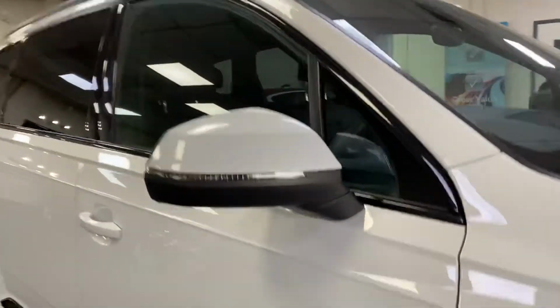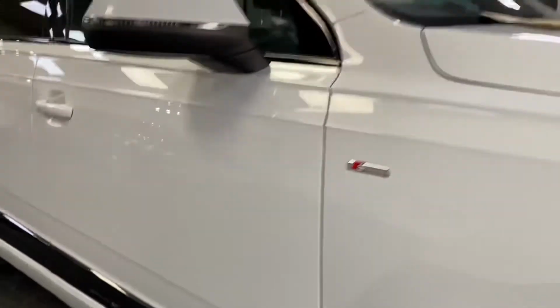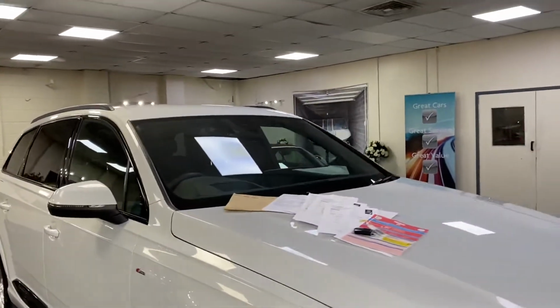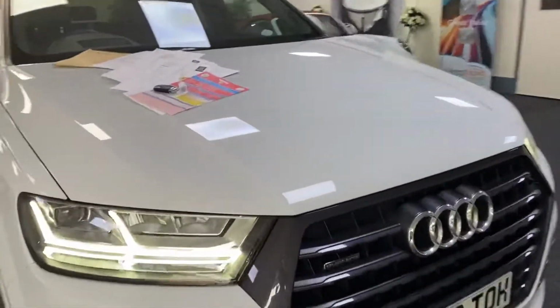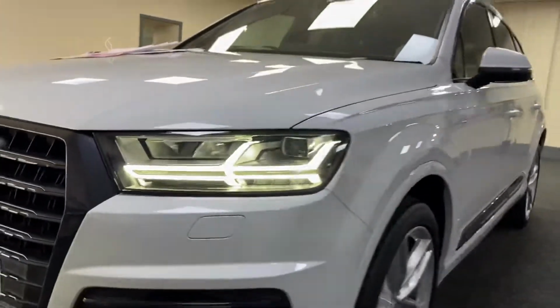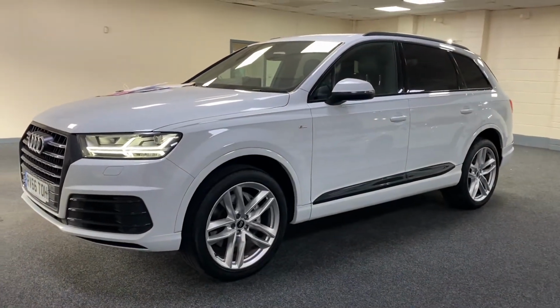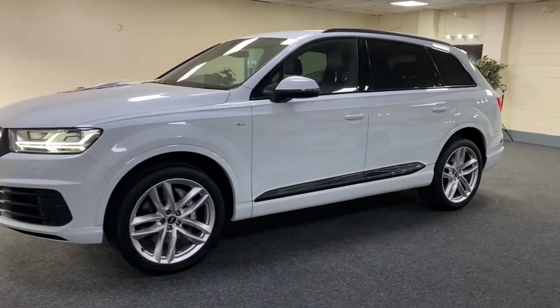Black window surrounds. Black finishing on the doors. Good looking car, it's got black roof rails. It's got 21 inch RS alloys. As you can see, it's got the LED daytime lights, Xenon headlights. It's got a reversing camera as well as parking sensors.